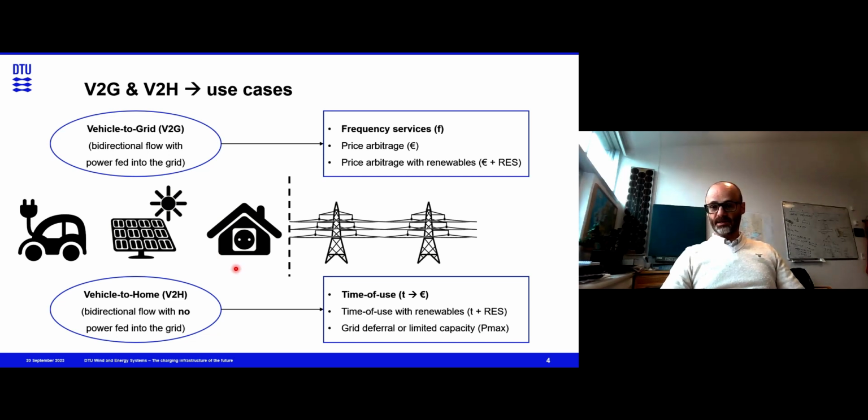Also, in this case, there can be different objectives. Frequency control is definitely not one of those, but there could be something along the line of price arbitrage, but more specifically as a time of use, where you take advantage of consuming or charging energy from the grid when it's cheap, and then you use the energy during the evening to cover for the consumption.